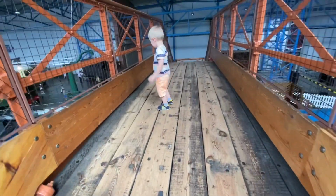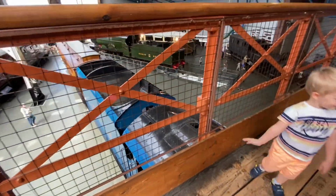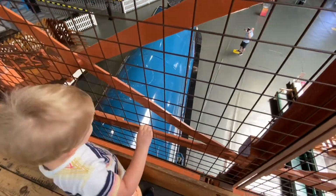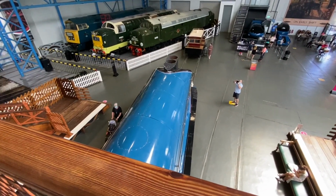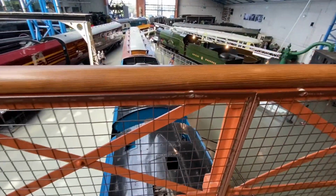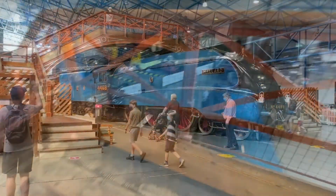What's down there? The Mallard train! The Mallard train, you're right, it is. And why is the Mallard train special? Because it goes super fast, you're right. Yeah, I've never been on that train. No, you've never been on that train. It's very old. It goes super fast like the other one.